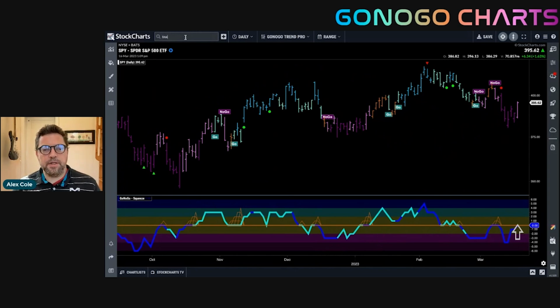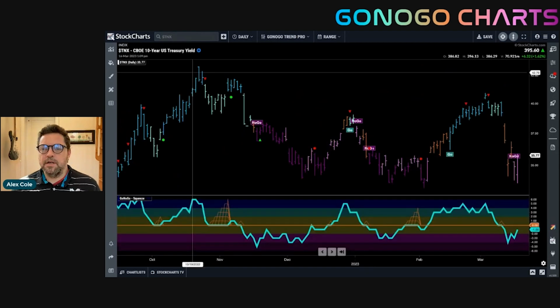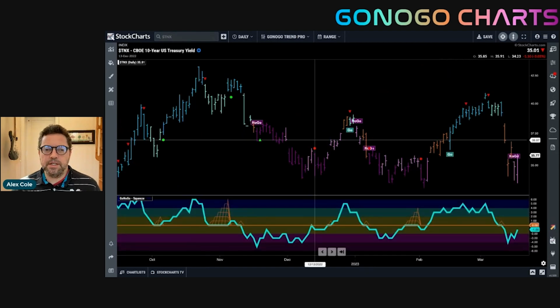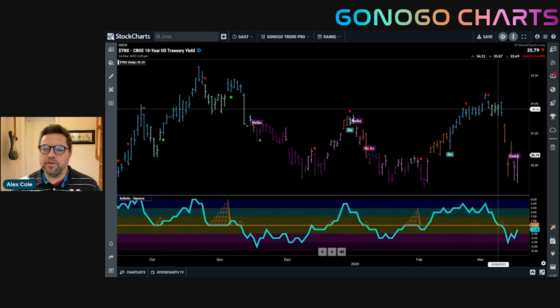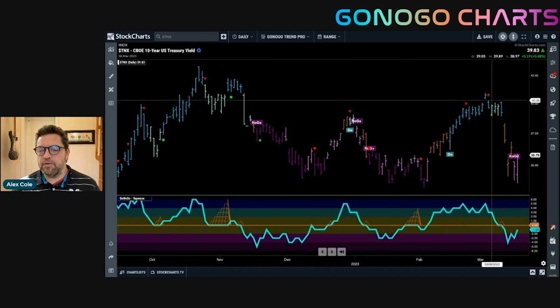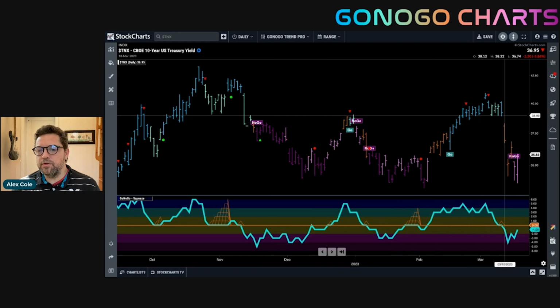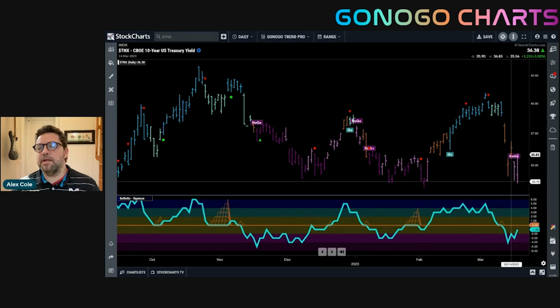So let's move on to something like Treasury rates. We talked about how Treasury bond prices were painting some neutral bars. This is Treasury rates, the 10-year Treasury yield. And you can see that we've fallen quickly out of this go trend that was starting to look relatively strong. We moved down very quickly. We've moved below the zero line on the oscillator, and we are in pink no-go bars.